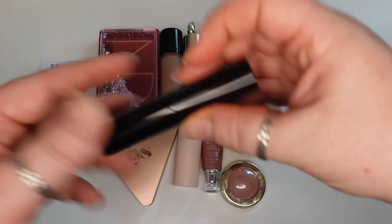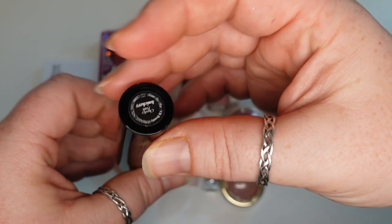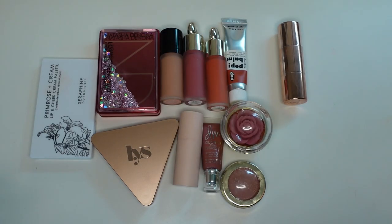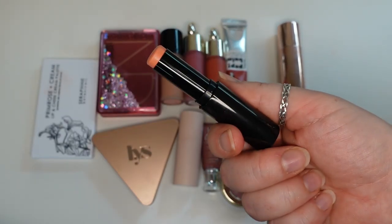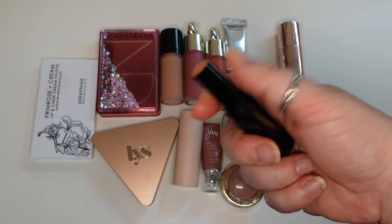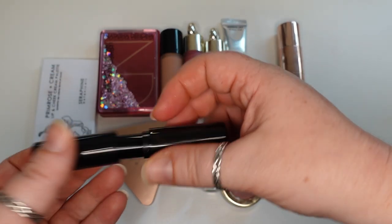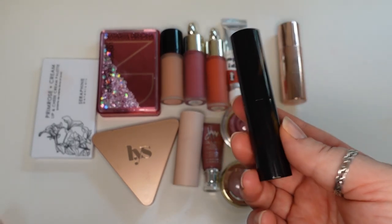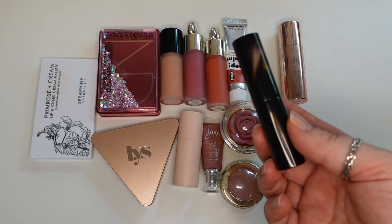Okay, this one is from Victoria Beckham. And this is in the shade Knickers. This is her Cheeky Posh stick. I wanted to try something from Victoria Beckham Beauty, so I got an orangey shade blush. What a shocker. I do really like this. I don't find it super long wearing, but I find the finish is nice. I find the color is nice. I like more longer wearing blushes than this.